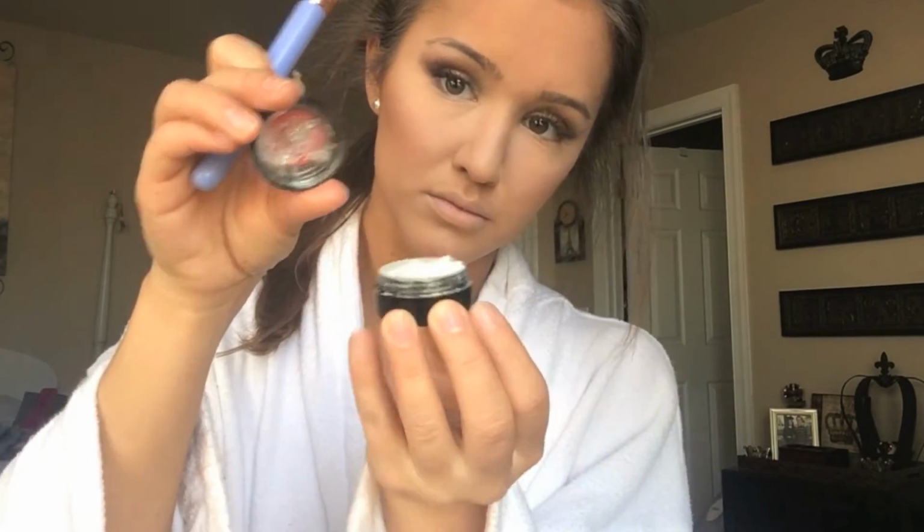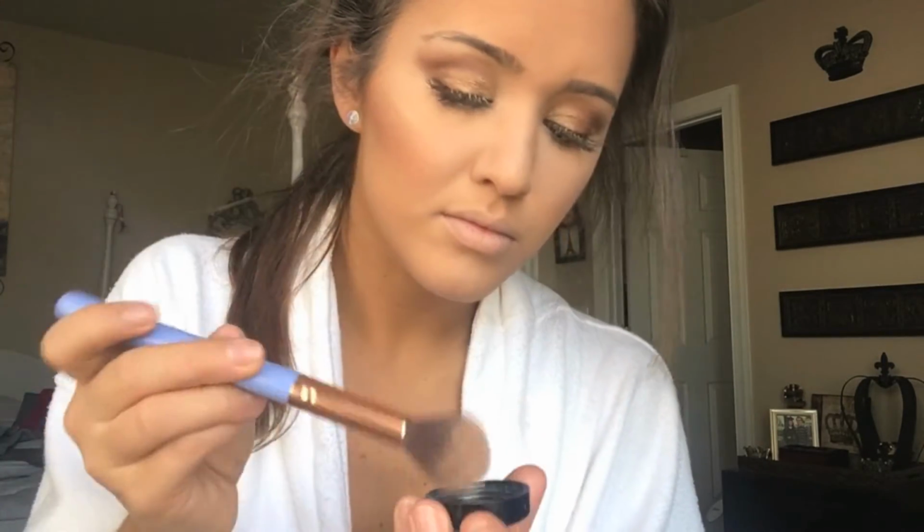And now I'm going to take my Icon shimmer pigment again, and I'm going to put it over my highlight that I just put on, just to make it a little bit more noticeable. There we go. Again, make sure everything's super blended out. You never want to have some crazy line, especially of your highlight, because then it just looks like you just took a marker and just drew a line right on your cheekbone.